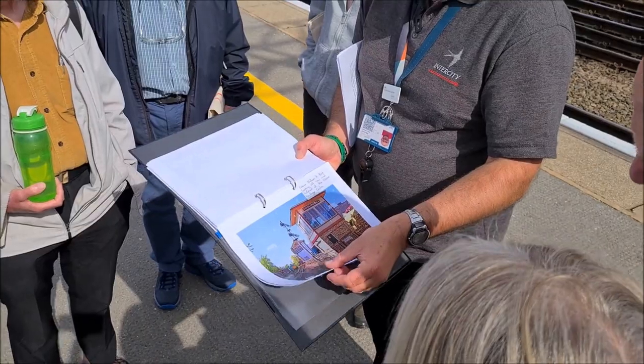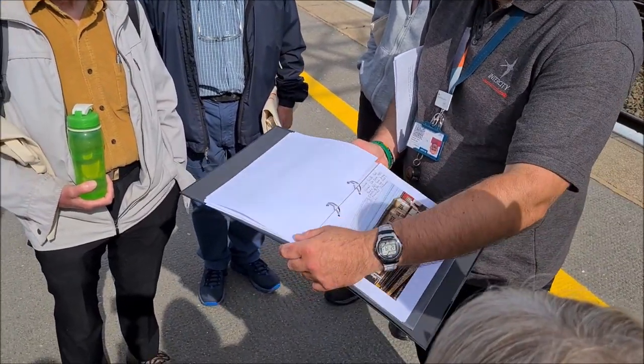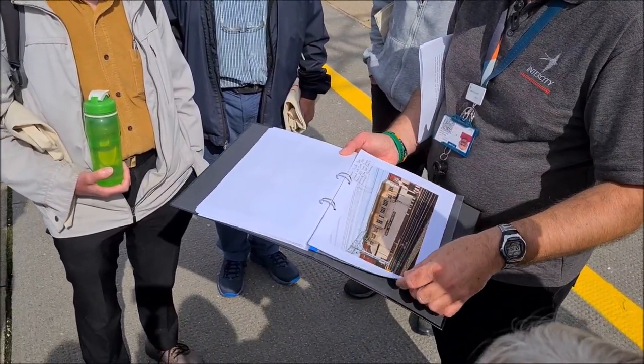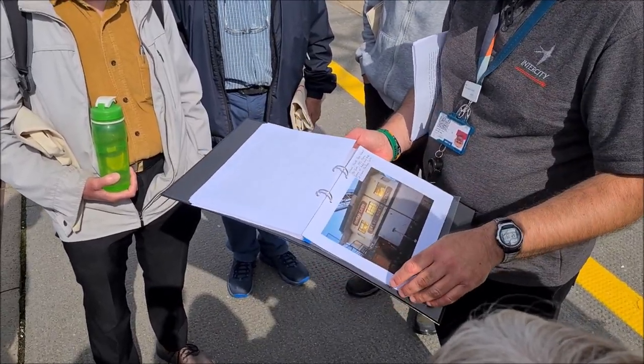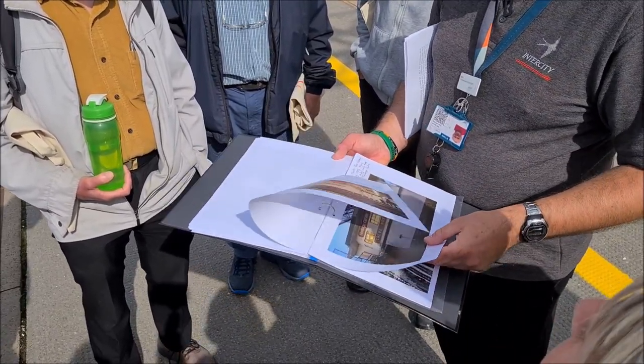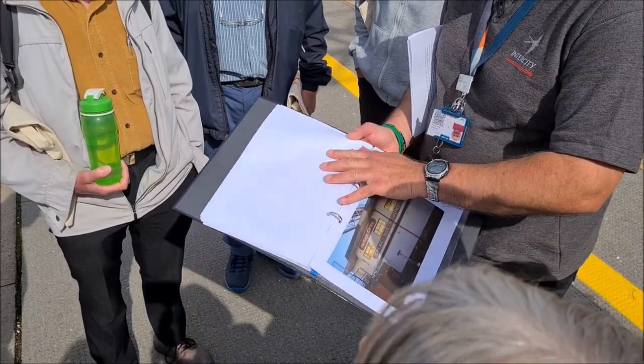So then we've got a few pictures of, so you saw the Crewe South box, yeah, and the Crewe North box, which is still over there now, still to this day working. Not controlling the station, of course, but it is still working.